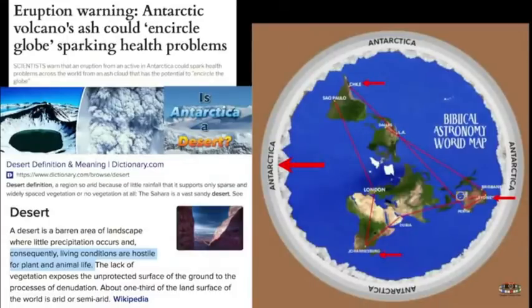And there's also a volcano in the Antarctic. And what I found interesting was the wording on this newspaper article from The Guardian, I think.